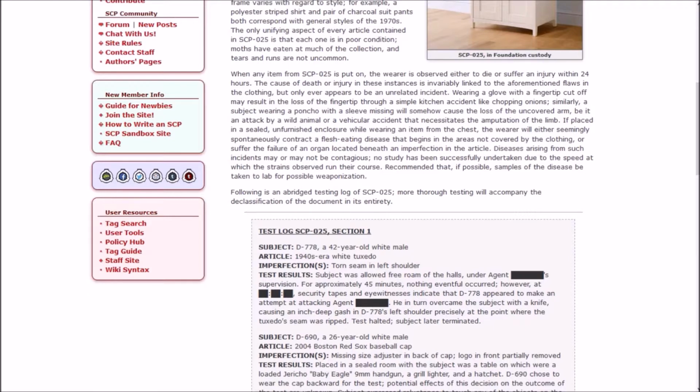Diseases arising from such incidents may or may not be contagious. No study has been successfully undertaken due to the speed at which the strains observed run their course. Recommended that, if possible, samples of the diseases be taken to the lab for possible weaponization.